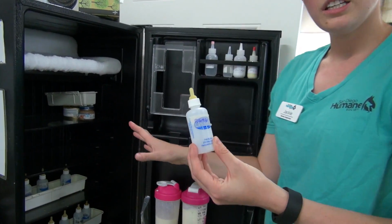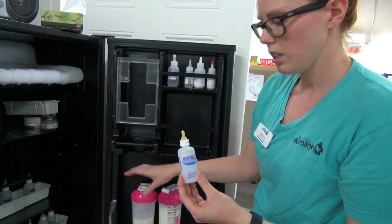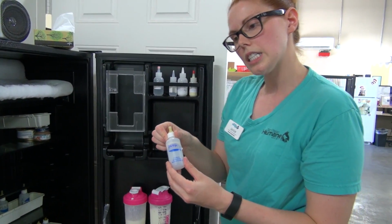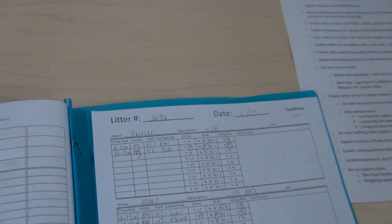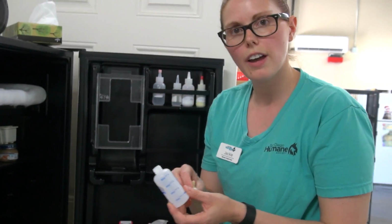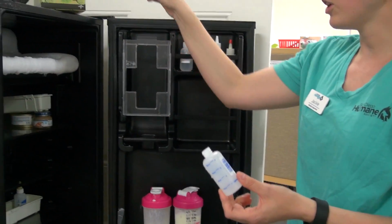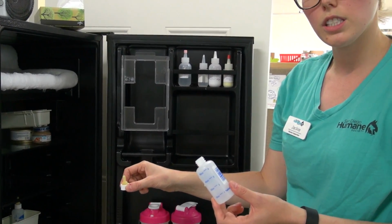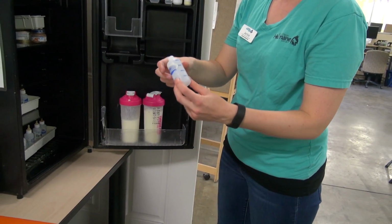So these bottles are clean. I can touch them without my gloves, and as is the milk in here. So 2696, double check it again. And then we decided we would need about 35 mils in the bottle. So I'm going to take the nipple off. I'm going to avoid putting it down on a lot of surfaces. So I usually just hold it right between my hands like this.